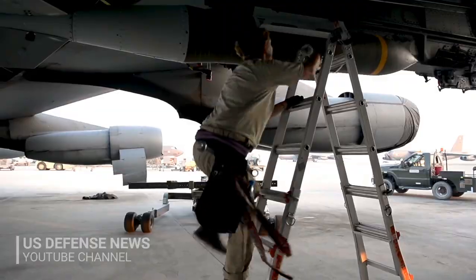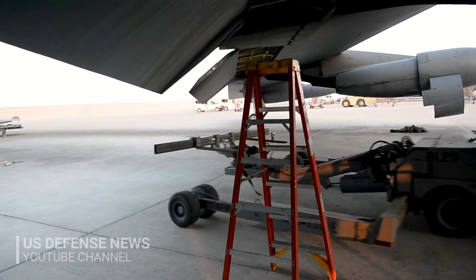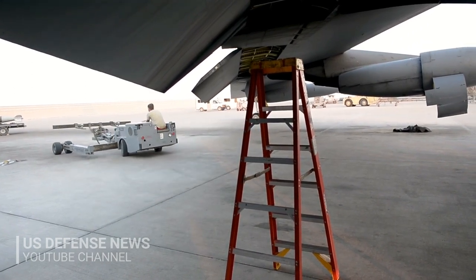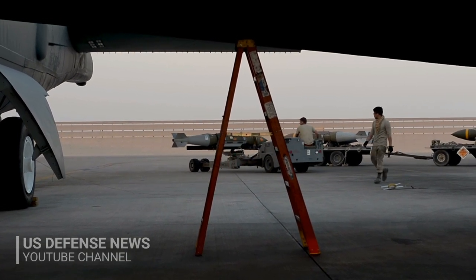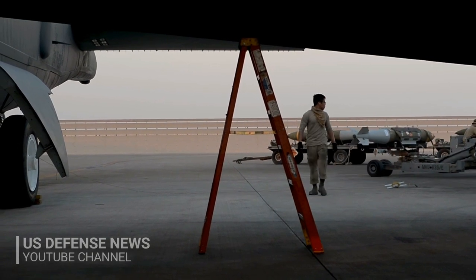The key to this is part of the long-range strike family of systems, so if you take off out of Barksdale Air Force Base and you go to your target area, it could take 15 or 16 hours to get there. By the time you get there, all the threat information has changed, said Singel. Things move, pop up or go away, and the targeting data may be different.